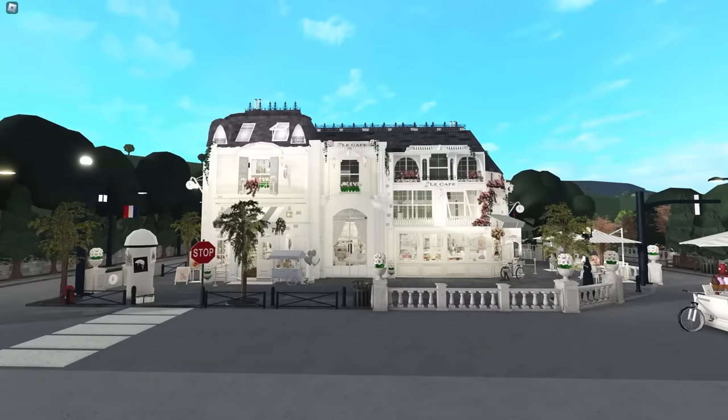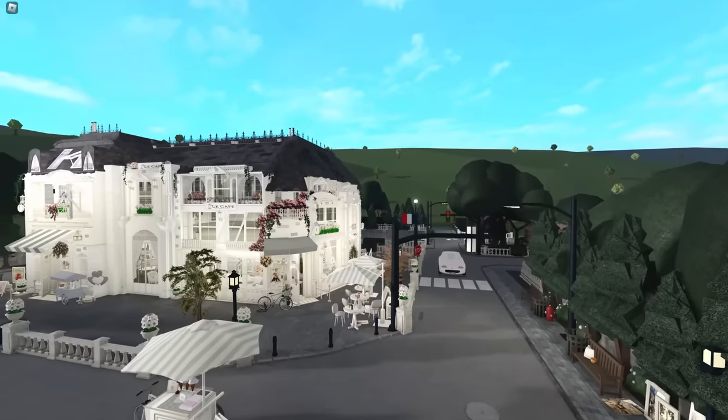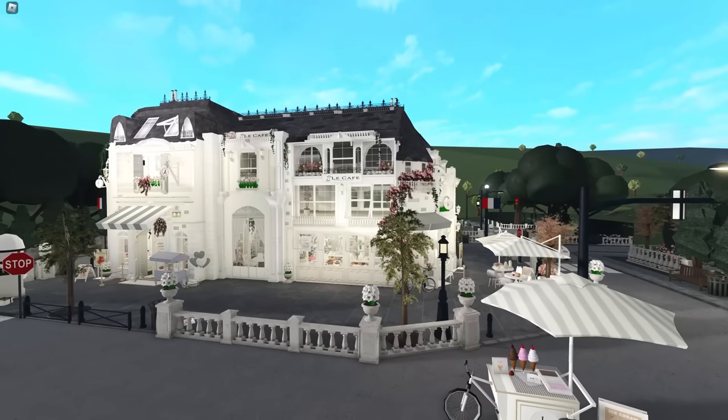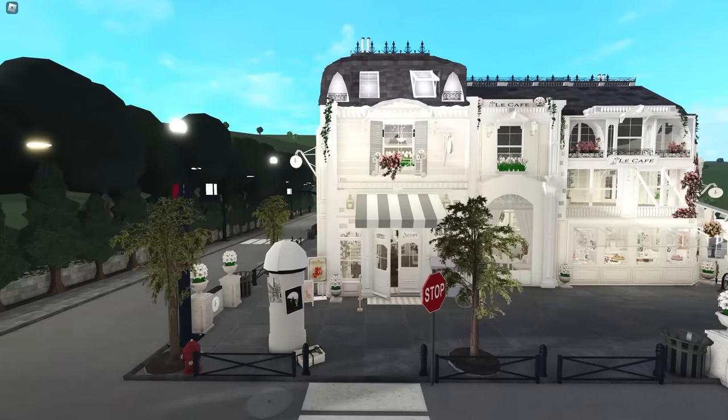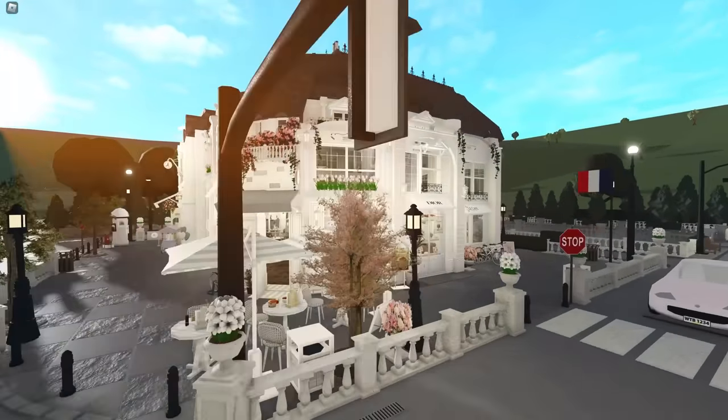My advice would be to just add some gardening on the outside because it does look a little plain out here. If you remember my last touring builds video, our girl Holly, she loaded her plot and it was unfinished at the time, but now I think it is finished. So today, we get to see the final result, and I'm so happy because usually when I see a build that's unfinished when I'm doing my touring videos, I end up never seeing them again because it's kind of hard to get in the same server and all that stuff.